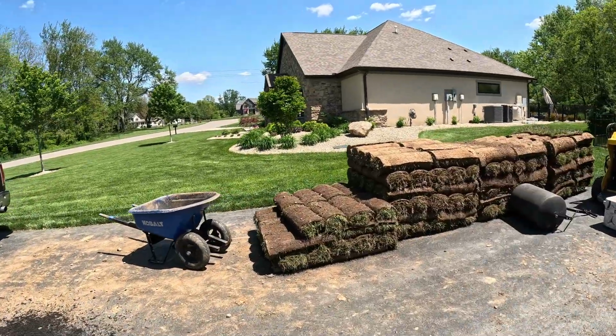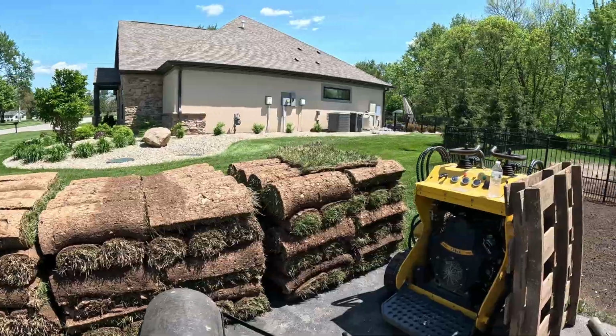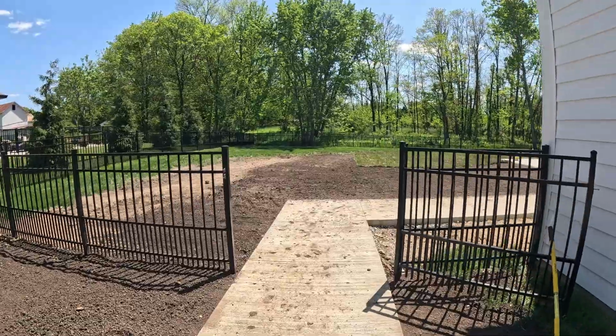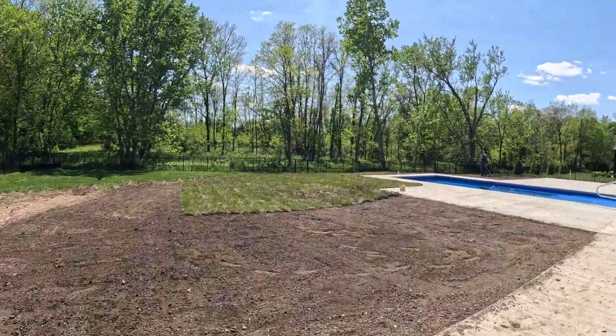We got 6 pallets and we've got 2.5 pallets down, so we're about a third of the way there. So now we got me, so we're gonna have this stuff going a lot faster. We got 4 guys versus 3 guys. So there's all the pallets of sod. Here's what it's looking like now. Everything leveled out. There's some sod back here.